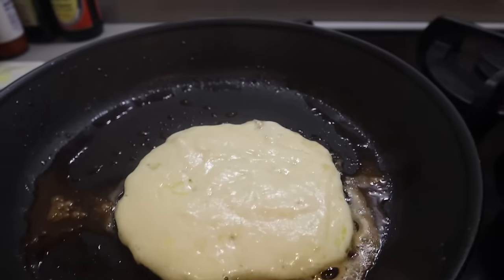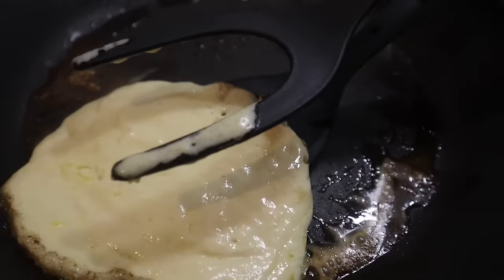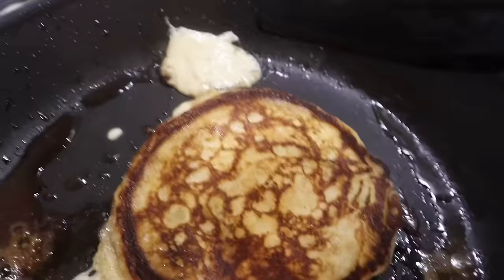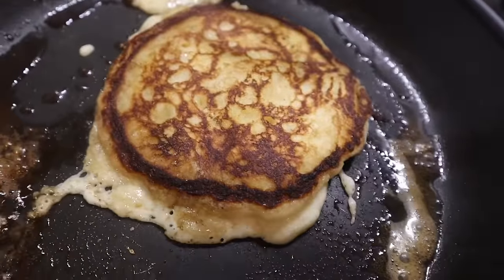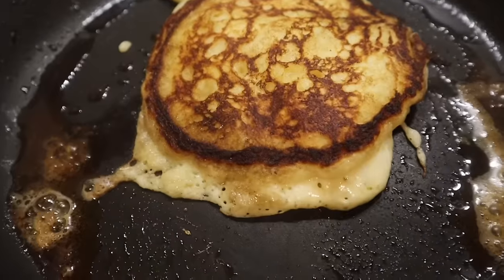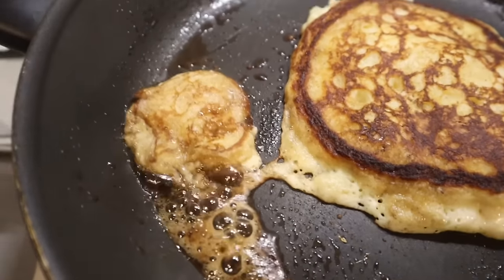This is looking great. Should we flip it? Let's flip it. Okay, this is not going how it's supposed to go. Turn on the heat, that's what I need to do. Hurry up, man. Guys, 8 minutes. Oh, this can be a mini pancake. Guys, I'm so hot. Look at all that mess. Just look at all that mess I've got.